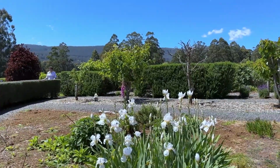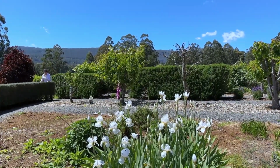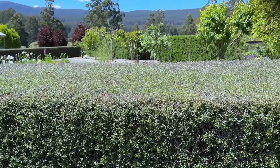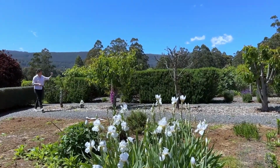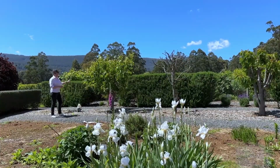What's behind this incredible wisteria hedge? Look at this beast. When you wiggle it like this, it almost feels like jelly. Now in here is a small picking garden, some flowers, and behind this rosemary hedge, behind these orchard trees, is a berry patch.